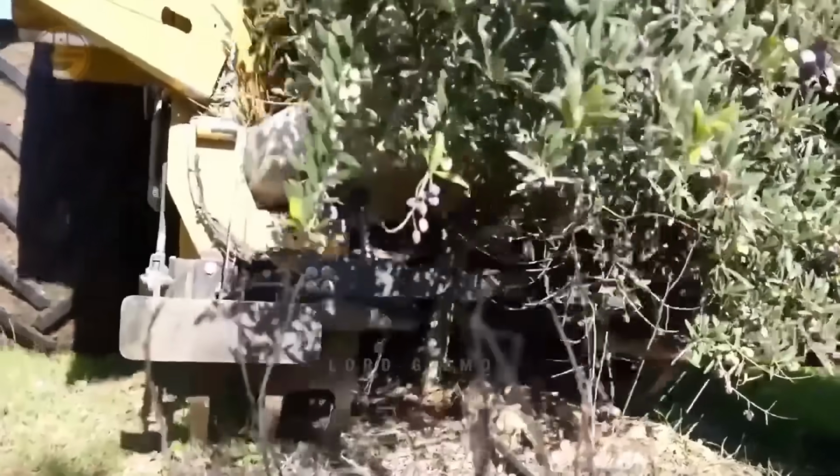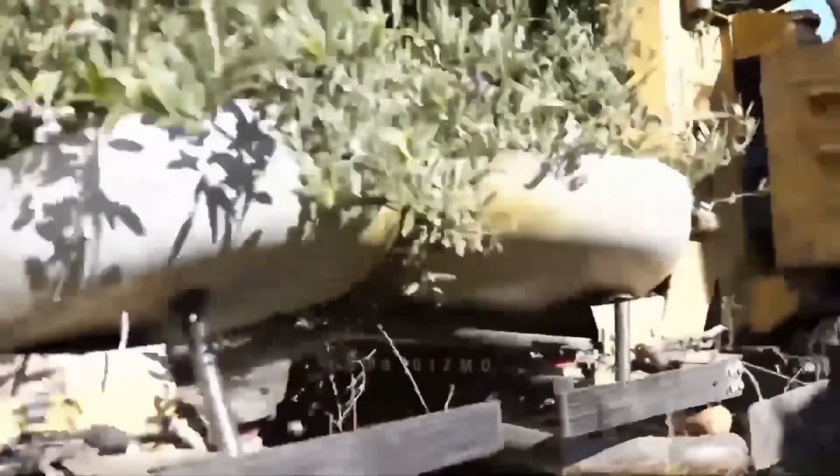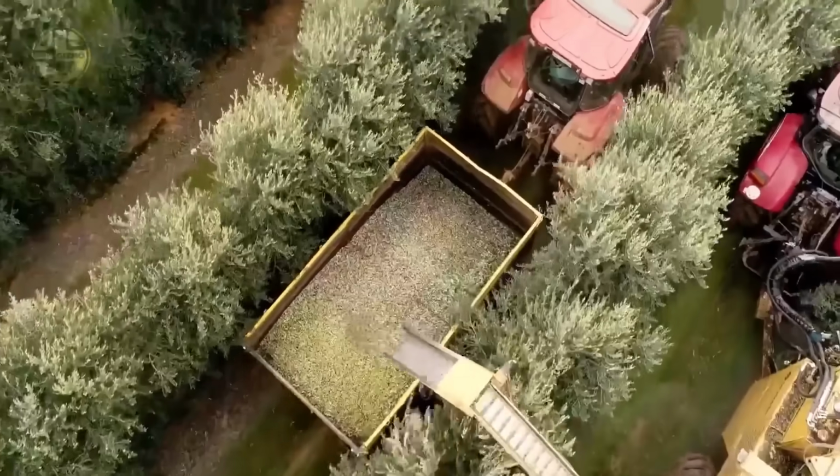Most of the time, they use harvesting combs that go through the rows of olive trees. These machines have large hair comb-like parts that take the olives off of the tree branches.